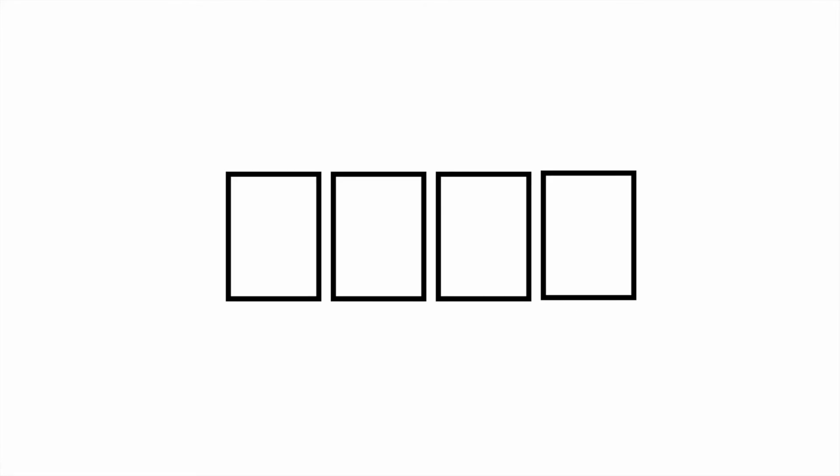Let's write the word start. Start. What's the first sound we hear? S. Very good. St. T. St. R. A. R. St. Art. T. Very good. What is the word? Start.